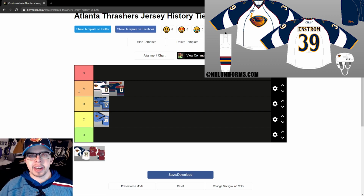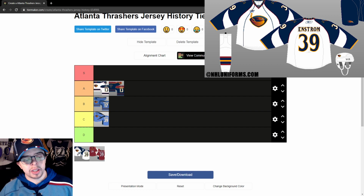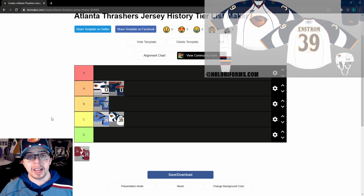Also, this jersey doesn't really have that burgundy outline that this jersey does have, and I really like that outline. I think it gives it a nice little touch. I do like the burgundy that's used in these two jerseys right here, so it gets missed out on these last two, and I kind of miss that a little bit. So overall, it's just a lesser version of the other ones in my opinion. I much prefer the other ones, so for me this one is also going to slide into the C tier.